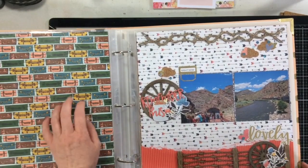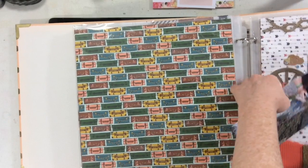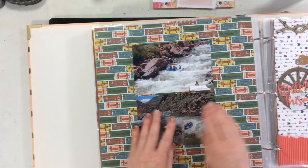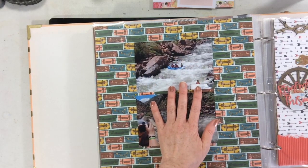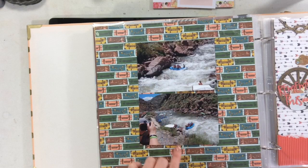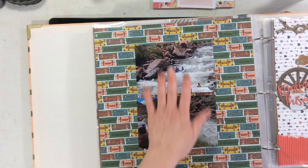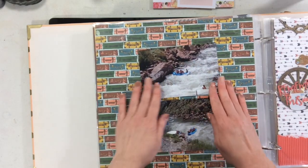So today I'm going to work with these two photos. When we were on the train, I'll tell you the little story behind these photos. We went through this area that was whitewater rafting, and it was so cool. I thought it was the coolest thing ever. And I took these pictures of these people whitewater rafting beside us, and they were waving at us. It was really cool. So I want to use these photos.